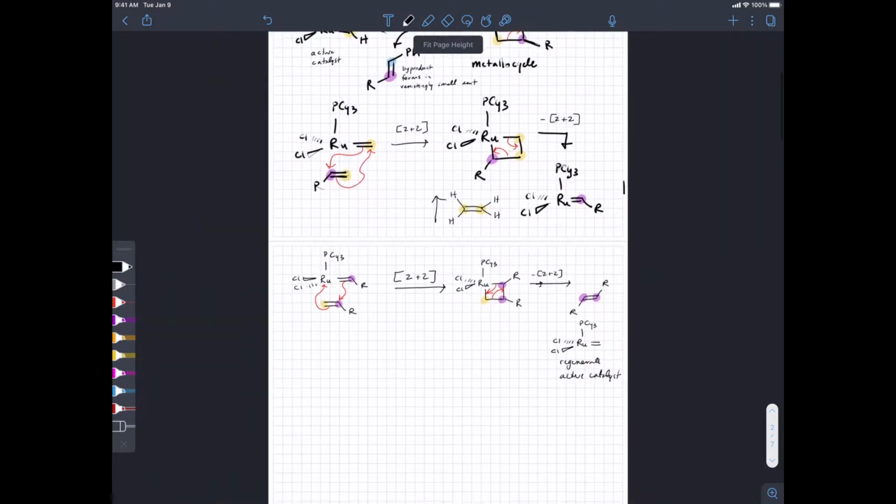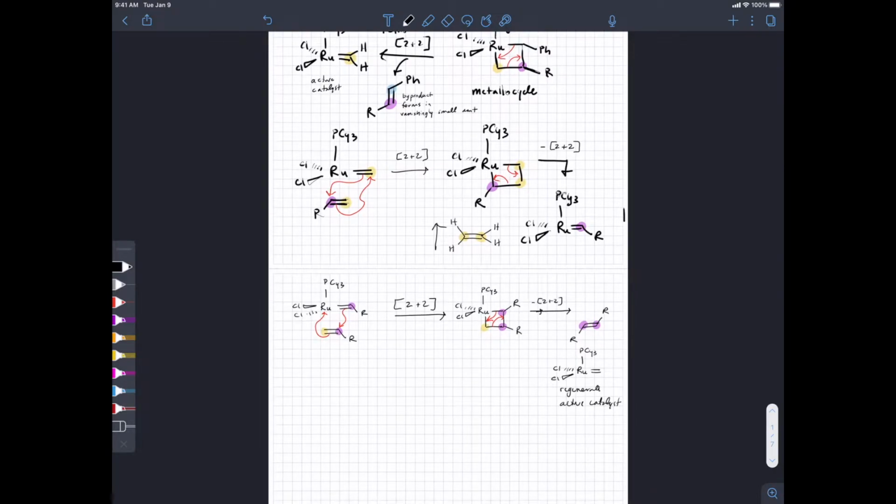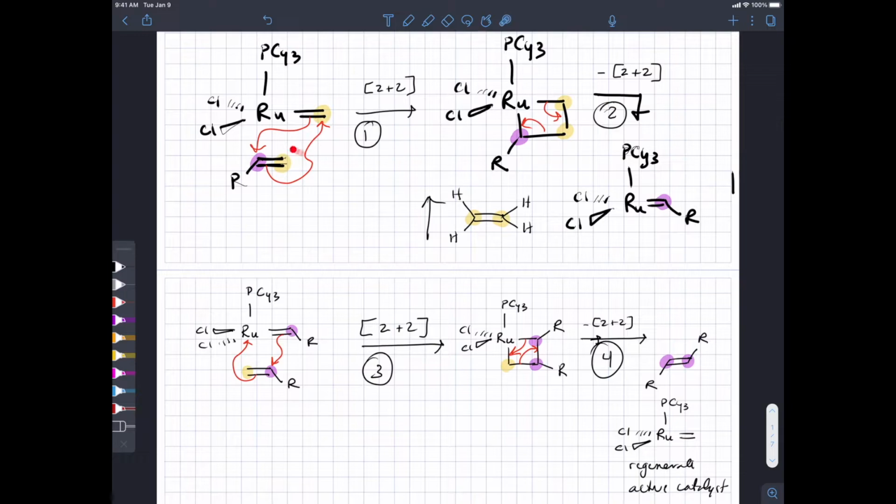So we've just gone through one cycle of catalysis. So this would be 1, 2, 3, and 4, and then you can continue to crank. Okay? And each time you get back to the active catalyst, you have the olefin bind the ruthenium in this way so that you can make a new sigma bond between yellow carbons. The thing that pulls this reaction around is the fact that when you make ethylene, it removes itself from the equilibrium.